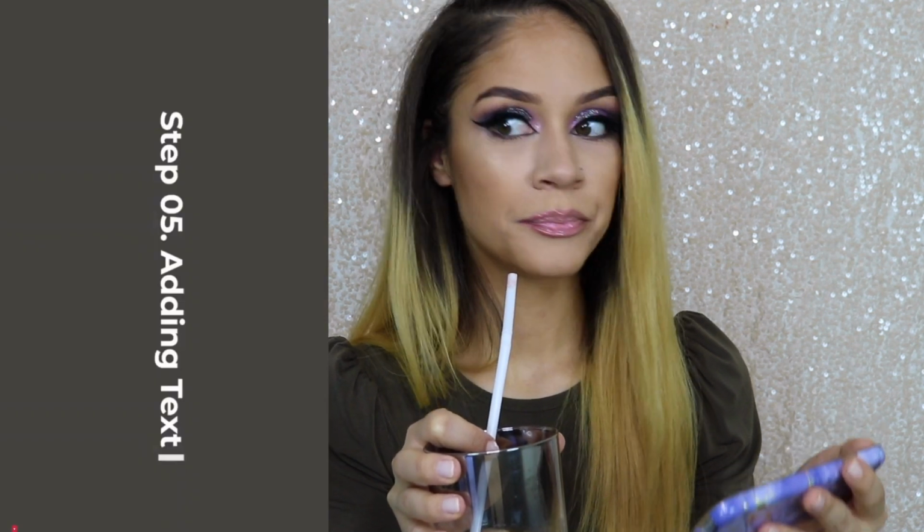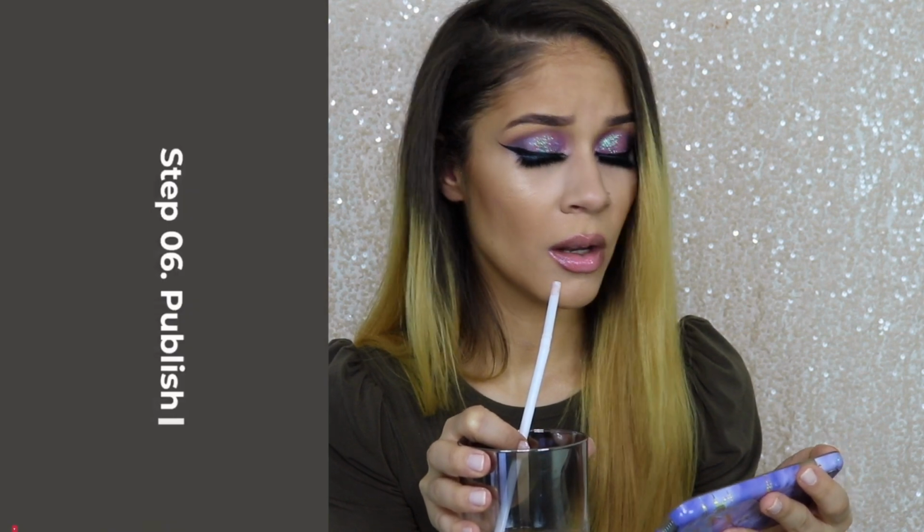Once you're happy with the effects that you've chosen to decorate your TikTok, the next step is number 5, adding text. Now, if you want to add text to your TikTok, it is very straightforward. All you have to do is tap that little button with the 2 A's and you can start typing. And finally, we're on to step number 6, which is publishing your TikTok. When you're totally happy with it and you've watched it through a couple times, you can press next, and this will take you to the screen.